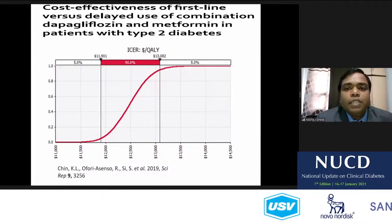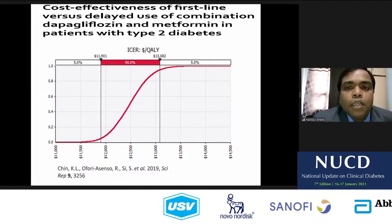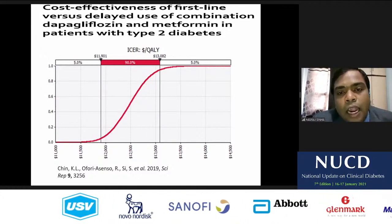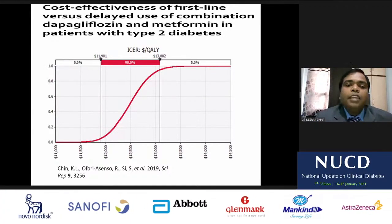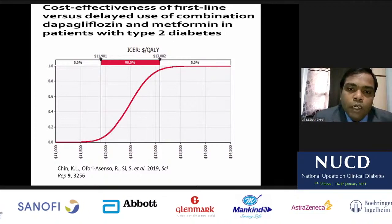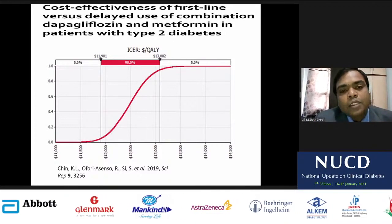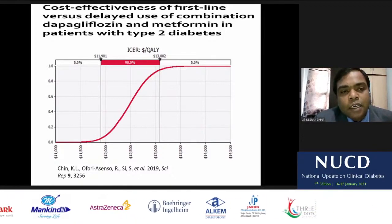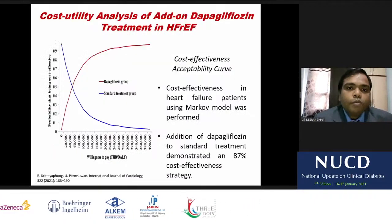This is another cost effectiveness study done in Australia for use of combination dapagliflozin and metformin in patients with type 2 diabetes mellitus at an expenditure of 13,000 Australian dollars. The ICER was the cost of gaining one QALY. So again, this was considered cost effective as the money expenditure to gain one QALY was less than the threshold value.